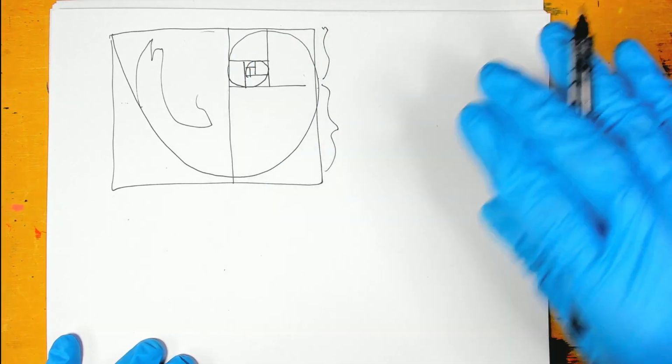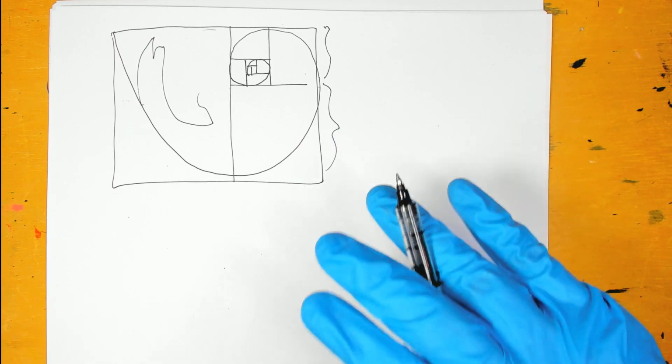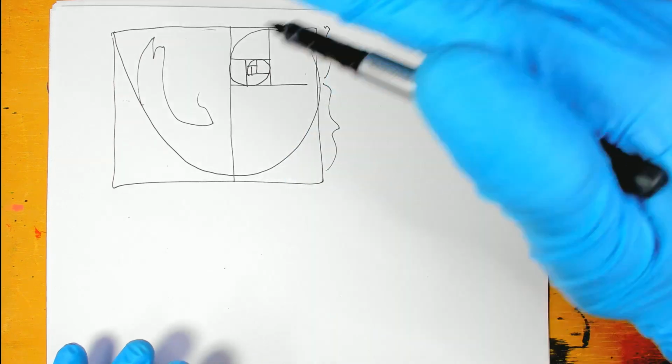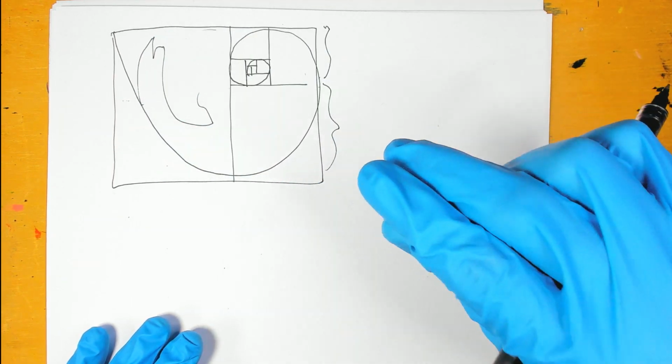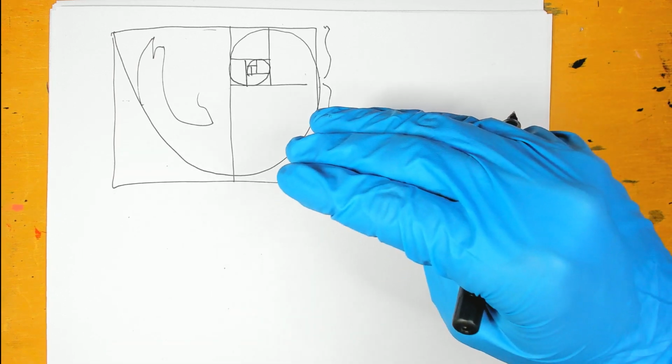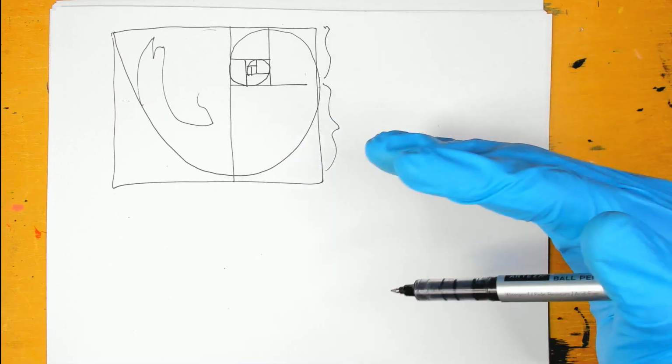It's kind of a big topic. We're going to go into it next time. It's okay if you don't understand right now. But you should just know that that is a design principle. Said hyper simply, it just is the case that the ratio of a little bit more than half is visually pleasing. That's just how it is.